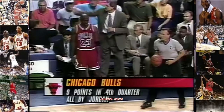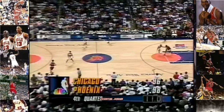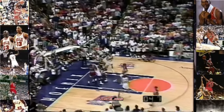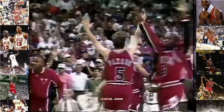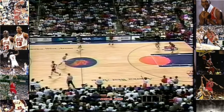All right, and one thing I just want to talk about here with this last play, a certain someone on a certain television show who likes to support a certain current player that wears number 23 always likes to bring up Michael Jordan passing the ball to John Paxson. No, Michael Jordan did not pass the ball to John Paxson. I just want to get that clear real quick. The play actually broke down. That's how it ended up in John Paxson's hand.